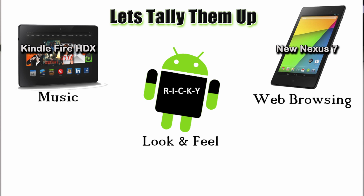When it comes to movies, both are really good. 1080p screens are showing very well, and both have a great movie watching experience. It will be a draw. When it comes to the camera, overall you have to give it to the Nexus 7 simply for having a rear camera where the Kindle HDX does not. For this reason, the Kindle does not win. However, with the front-facing camera, sometimes the Kindle does do a better job, especially in lower light settings.